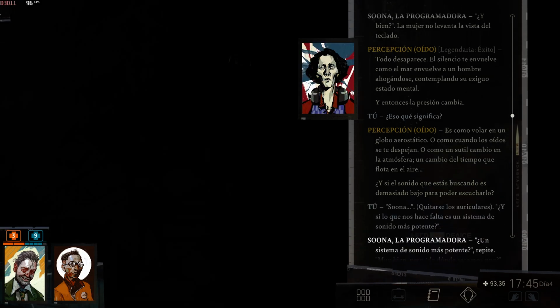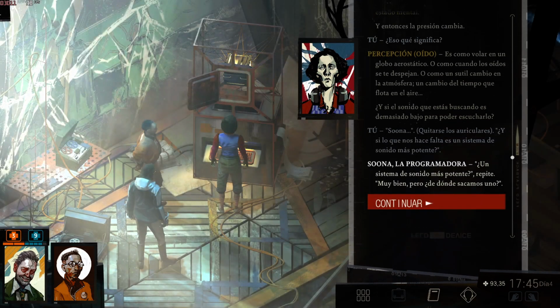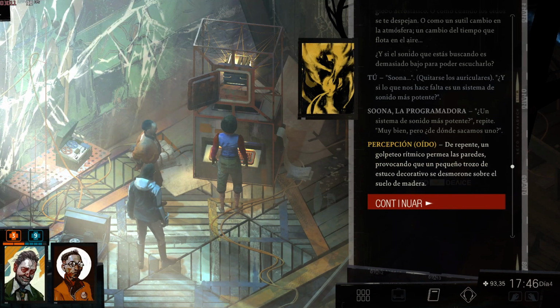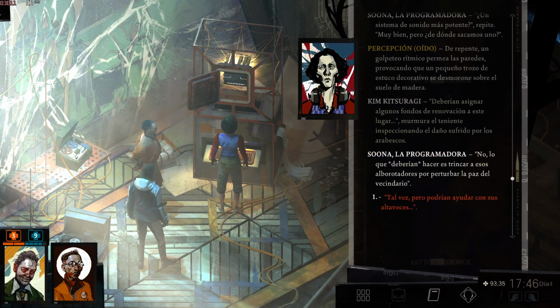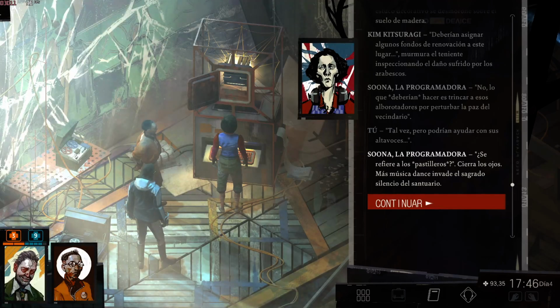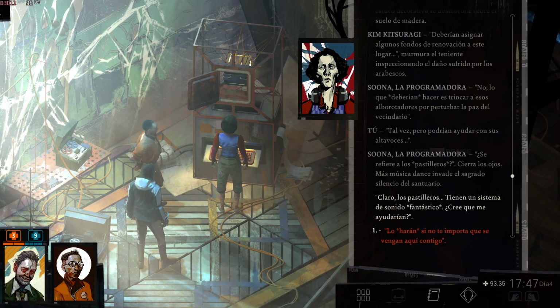A better sound system? Alright, but where would we get one? Suddenly, a rhythmic beat permeates the walls, causing a small patch of decorative stucco to crumble. They should really allocate some renovation funds to this place. No. What they really should do is shut down the disco men for disturbing neighborhood peace. You mean the speed freaks? Of course, the speed freaks.